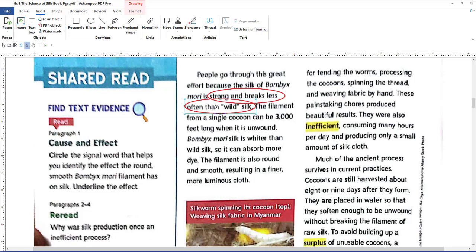So this question may come as a WH question. So you were right, because it's strong and breaks less often than wild silk. The filament from a single cocoon can be 3,000 feet long.